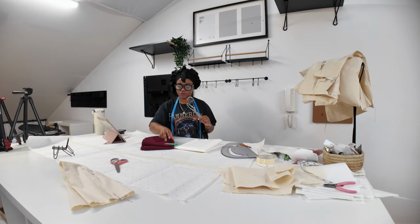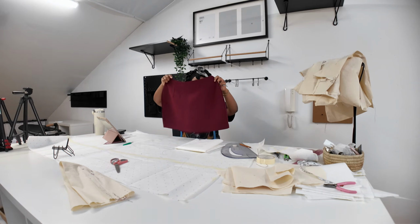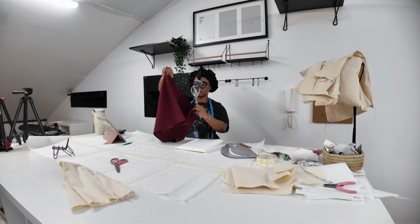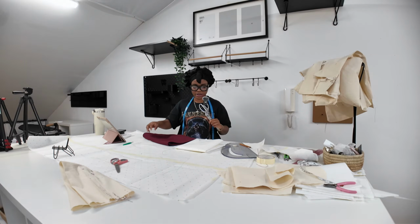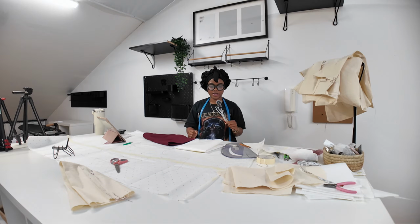Yesterday, I managed to sew the entire skirt. This is what it's looking like. I need to get a zip, but then this is completely finished. It's just left with the zip. And I also corrected all the patterns on the main bodice of the blazer.